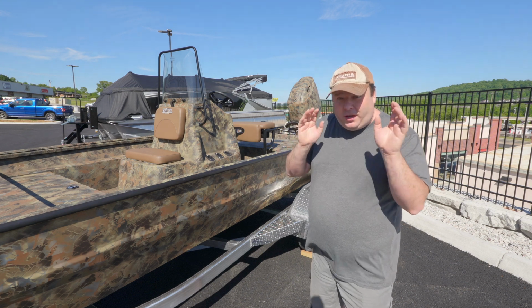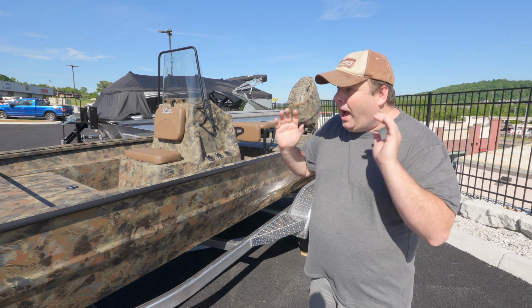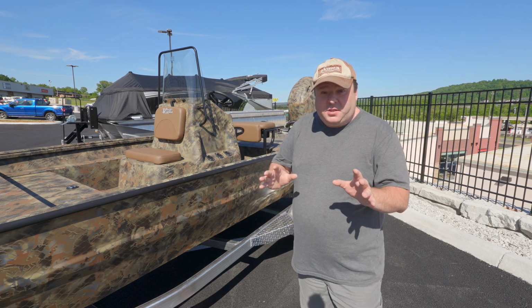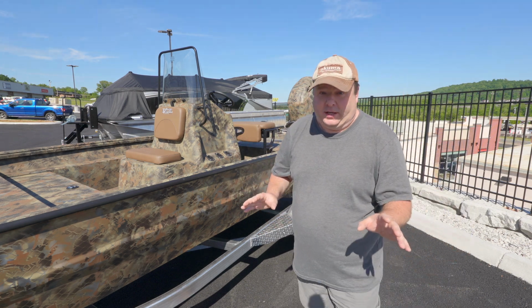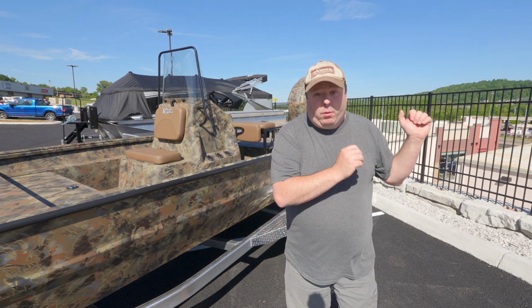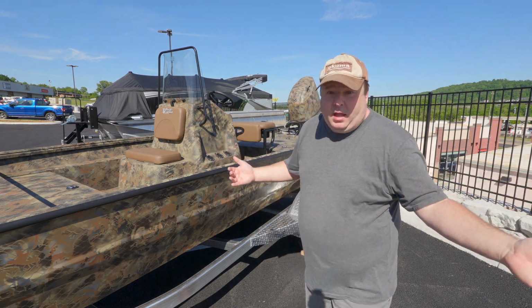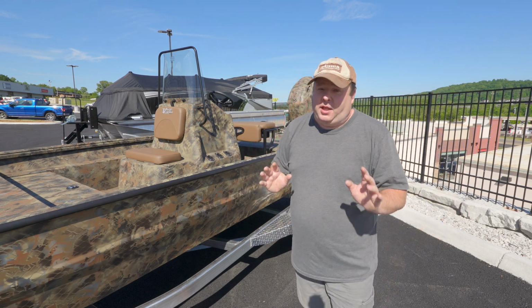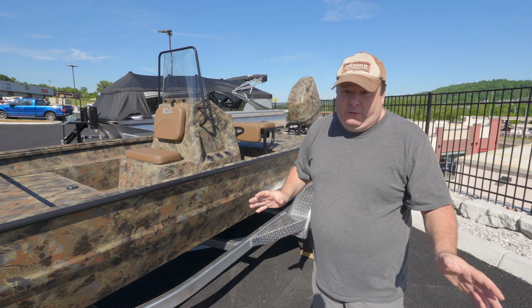Now first, let me talk about where I live. I am in the middle of catfish country. I am close to some very good catfishing lakes. We got Fort Loudon, you got Watts Bar, even Melton Hill, Cherokee, Douglas. We have a whole bunch of lakes around where I live.